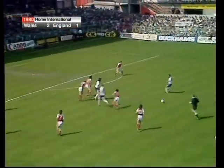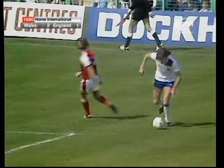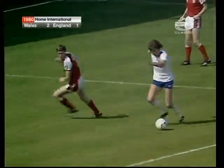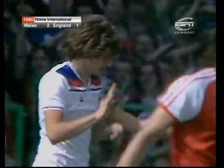Barnes this time going at them. Brooking. And here's Hoddle. 4 England players in the box. And Hoddle setting himself. But it's side netting.